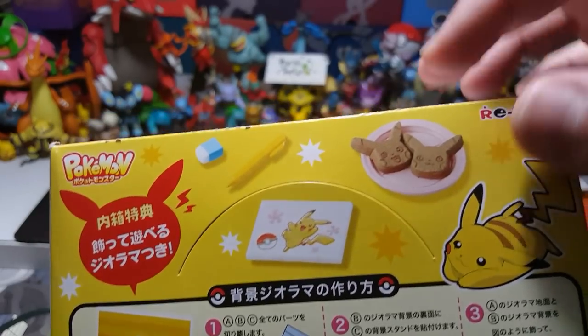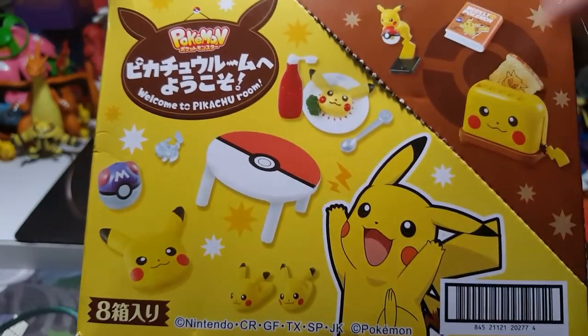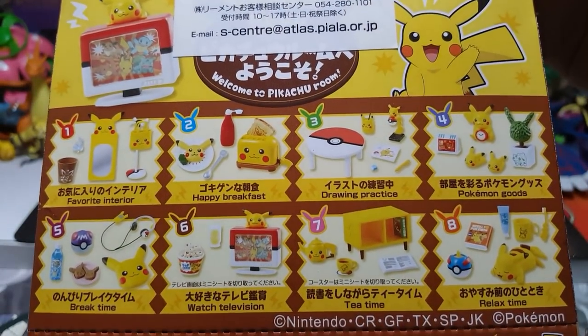Whoa. Look on the box. It shows a little pin. Oh, a little sketch of Pikachu. Cookies. Look at all the stuff that's going to be in here. Slippers. And all this stuff should be in about the right scale. Those are all the mystery boxes, guys.